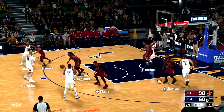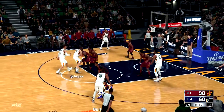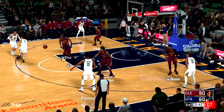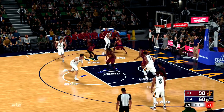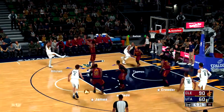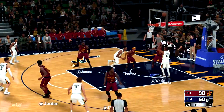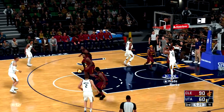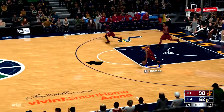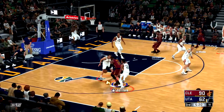Mitchell passes to Jerebko. James against Ingles. Jazz passing it around. 5 to shoot. Favors with a screen on Jordan. They get it back. Goes back up. Favors dishes to Burks. And Wade sends it back. Dwayne Wade, the best shot-blocking 2-guard this game has ever seen. Add another one to the total. And they double up James.